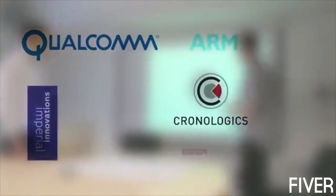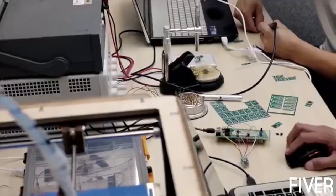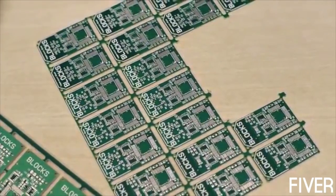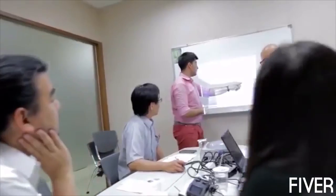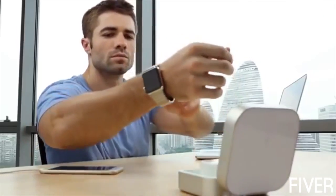We have been approached and have partnered up with major tech companies from around the world to bring the best smartwatch on the planet to your wrist. And as an open platform, we will soon allow anyone to develop modules. We are working with one of the world's largest and most reliable manufacturers in Taiwan, and they are ready to start production.